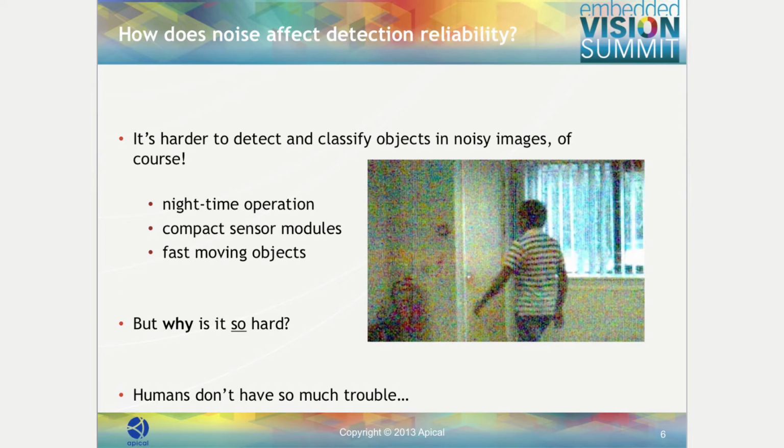Also, if we're trying to detect and track fast-moving objects, obviously we have to reduce our exposure time, and that pushes up our ISO, which adds noise to the image again. So it's actually quite a common problem. And it's hard to get algorithms that are reliable in low noise to work well in high noise. It's actually very hard, and the question is, why is it so hard?